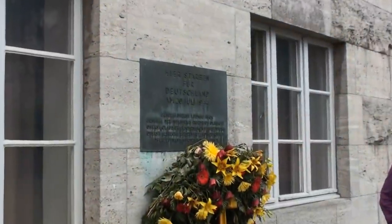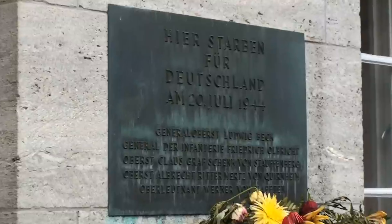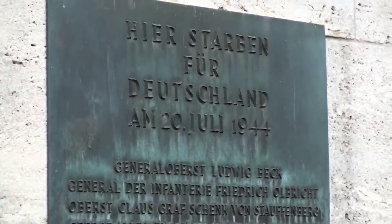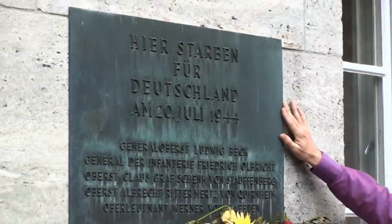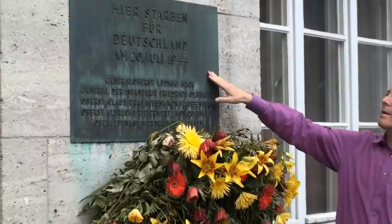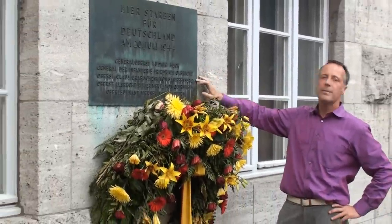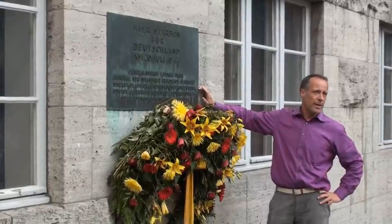Yeah, you see the 20th of July just passed by, so that's why you have quite fresh flowers here at the very moment. And I will first translate to you what is written down here. He died for Germany on the 20th of July 1944. And then we have those five names, and in the midst of those five names we have Count Schenk of Stauffenberg.